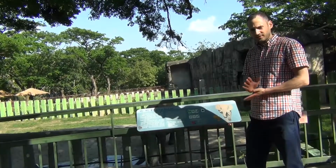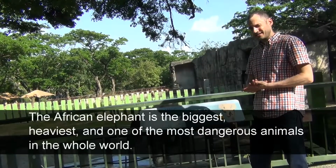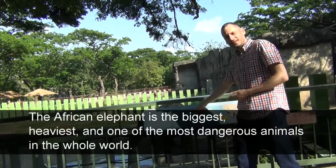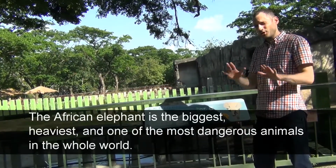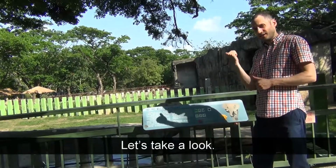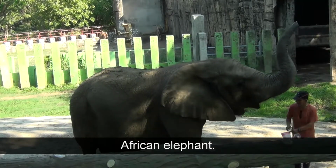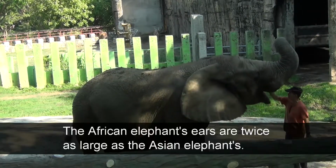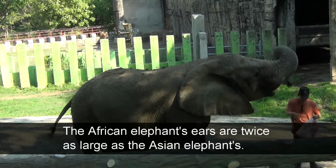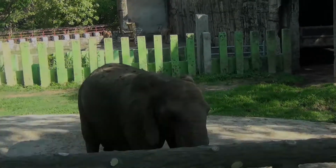African elephant. The African elephant is the biggest, heaviest, and one of the most dangerous animals in the whole world. Let's take a look. African elephant. The African elephant's ears are twice as large as the Asian elephant's.